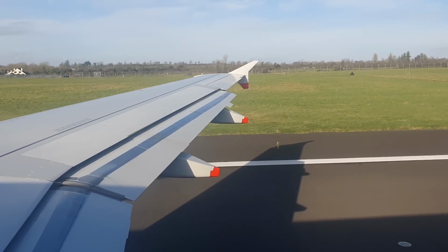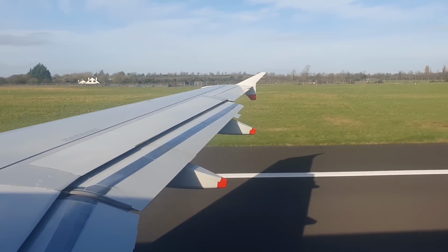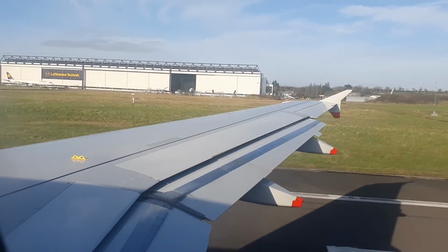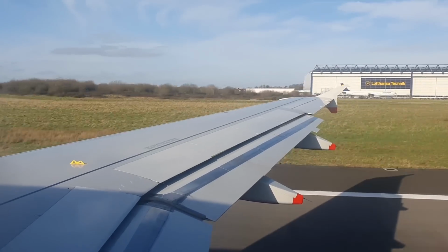Time for a second takeoff. No weight restrictions on this one. Very soon, running along the runway and then up over the wild west coast of Ireland.